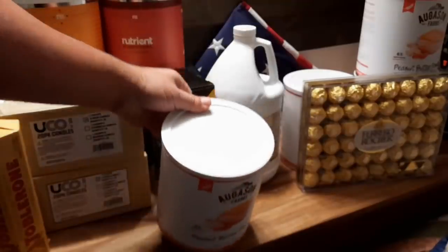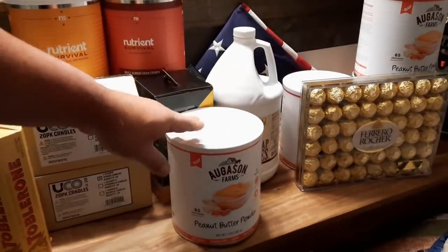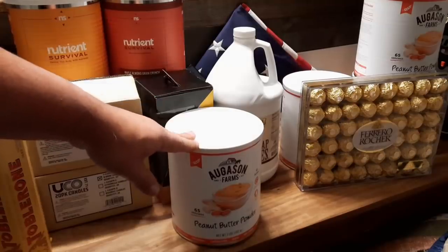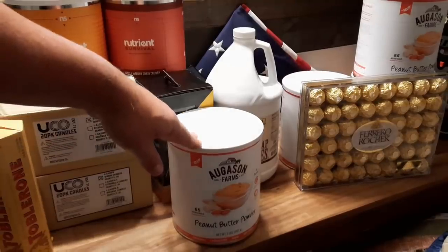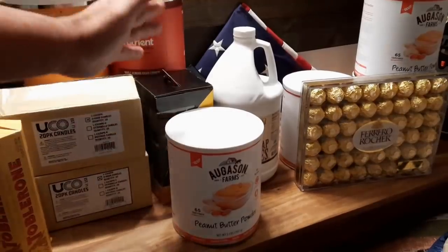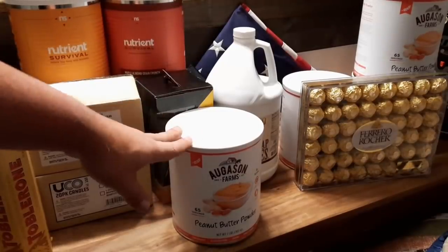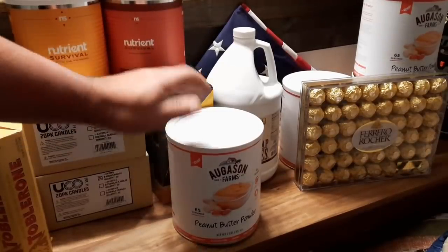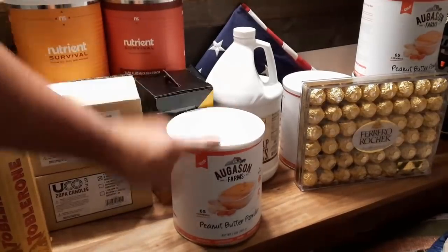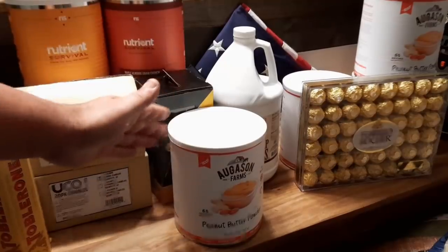So right now, I'm about 2/3 of the way through using up one of these number 10 cans of peanut butter powder. And it's probably at least a good 2 or 3 years past the best by date. It's probably about 2 or 3 years since I opened it. Okay, and I've not stored it in any special way. I haven't kept it sealed. All I've sealed it with is just the white cap that it comes with. And there's still absolutely nothing wrong with it.